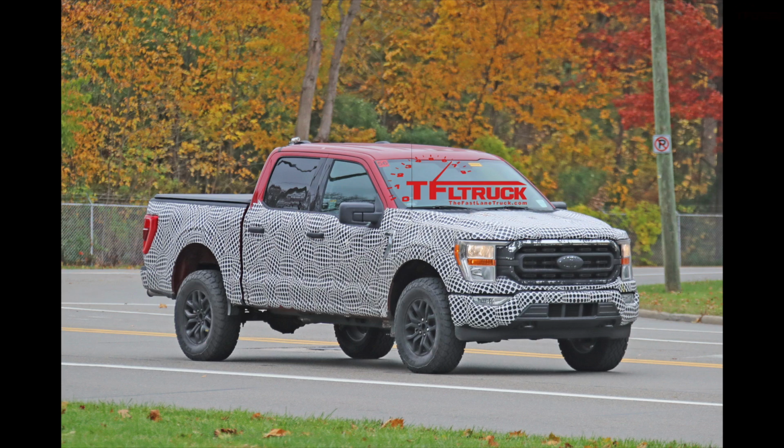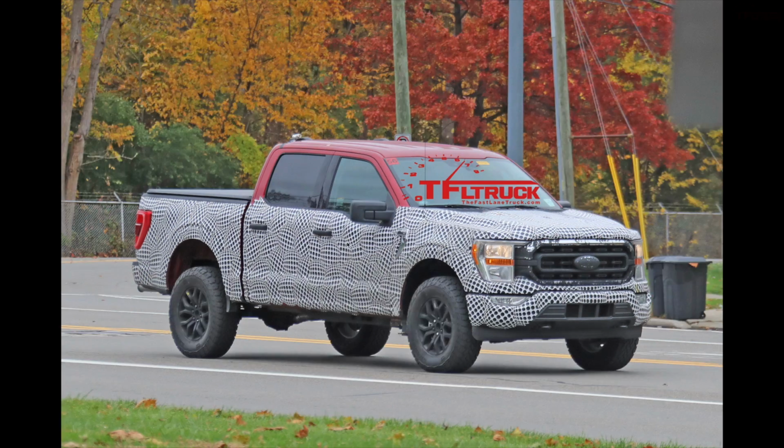These are the latest stuff, first look on TFL truck, and then kind of give you my perspective about what it's about and maybe when we can expect to see it, although not official. We don't have official information from Ford quite yet. But here it is. Here's the truck. It was captured in Michigan on public streets, running around.